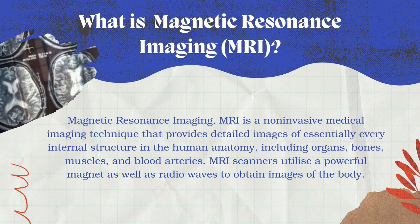MRI is a non-invasive medical imaging technique that provides detailed images of essentially every internal structure in the human anatomy, including organs, bones, muscle, and blood arteries. MRI scanners utilize a powerful magnet as well as radio waves to obtain images of the body.